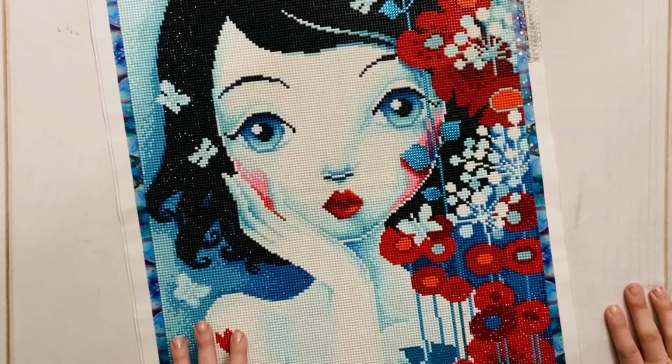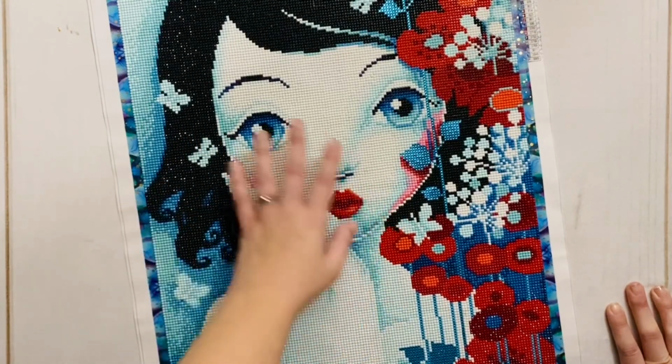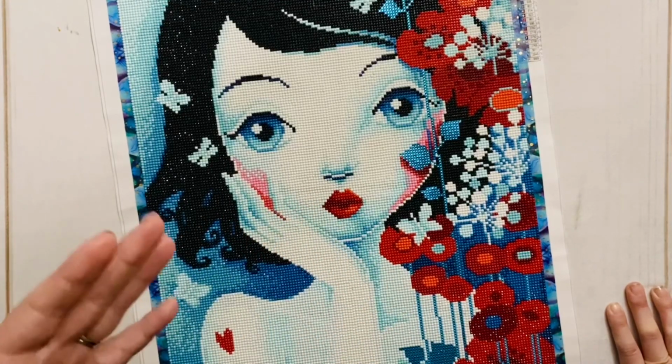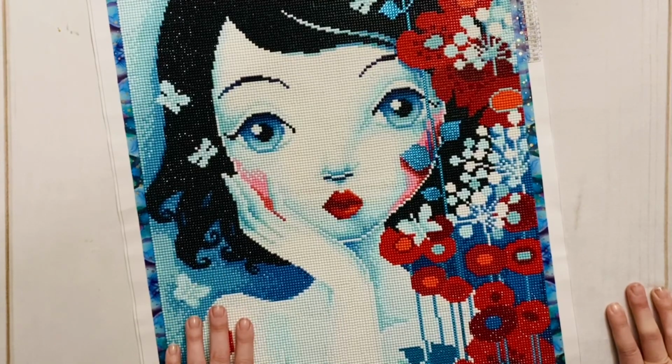And I thought that they did a really lovely job with their rendering in her face with these skin tones just being all shades of white and blue. I thought it was striking, especially with the red accents as well.